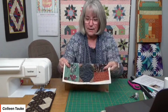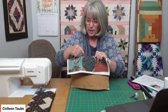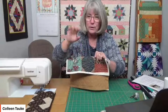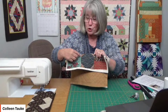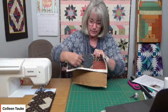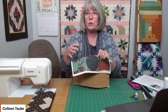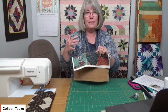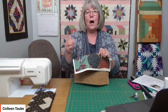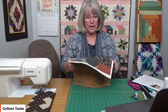I actually divided this up according to the structure of the block itself. A snowball block has these little triangles on the corners, and I use that as my jumping off spot to go diagonally from corner to corner here, and then from the corner out here. So use the structure of the block to decide how to quilt something. The block sometimes speaks to you and says, oh, I have these natural starting and stopping points. Use me, just connect these lines, and then you'll have it quilted.